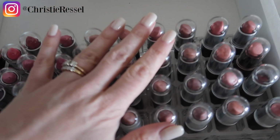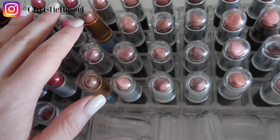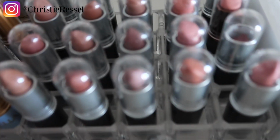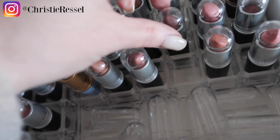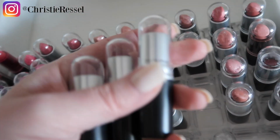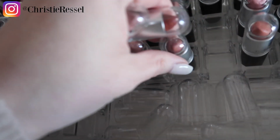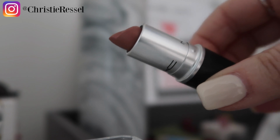Now, as for my nudes, this is a soft spot for me because I wear nude lipsticks all the time, like all the time, guys. So the only ones I'm gonna get rid of are anything that's more of a brown and a little bit more on the cooler base side, just because, as I mentioned, I tend to only wear warm base stuff now.